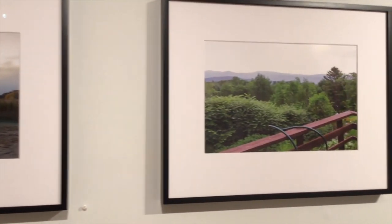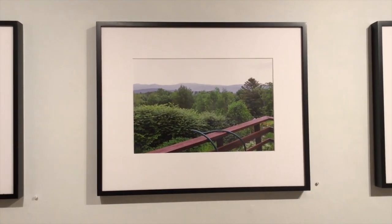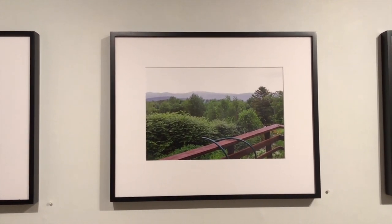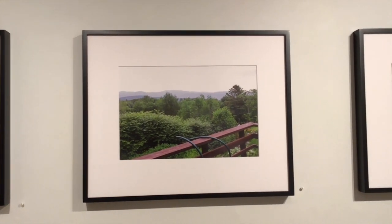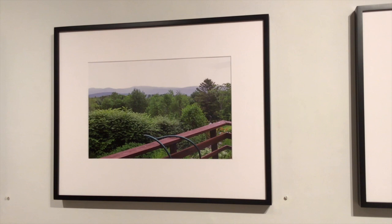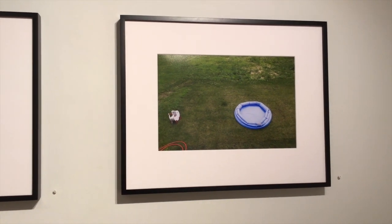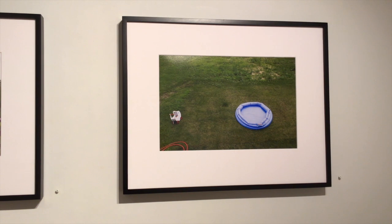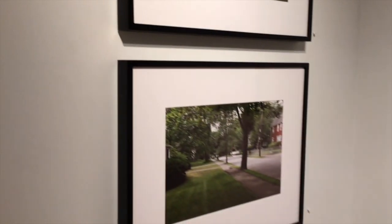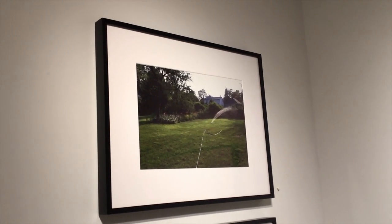And there are tiny little moments in each of these that she's magically identified, like a hose over the edge of a deck. For gosh sakes, who would ever think of taking a photograph of that? And how much emotion there is in that, and what you bring to the photographs. They each become individual journeys based on your memory. I mean, I know I sat in that pool when I was 4. And I want to get in that sprinkler right now. That's what I want to experience in the summer in my backyard.